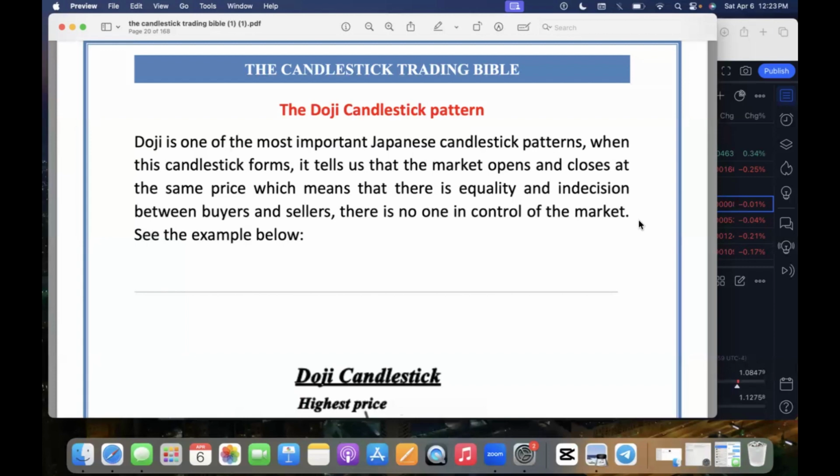So in today's quick video, we're going to be continuing our series on the Candlestick Trading Bible, which is an amazing book and resource by Munehisa Homma, who is regarded as one of the most successful traders in history. Today we're going to be talking about the Doji candlestick pattern because even though you see candles on your chart all the time, it is helpful to know that they all have names.